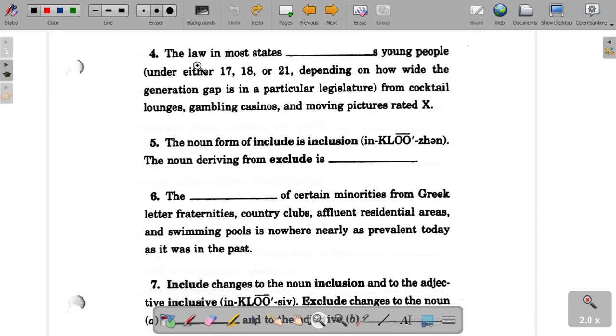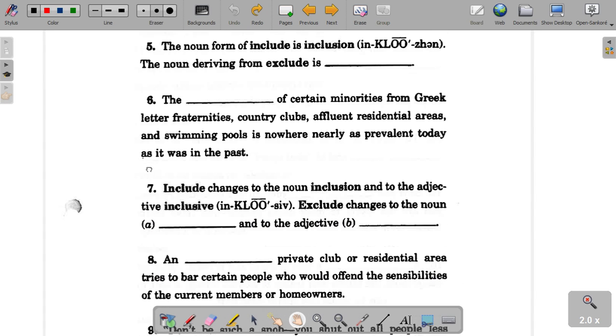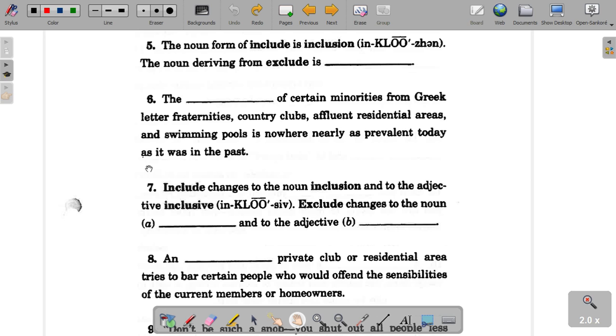So the law in most states excludes young people from different events and also voting. Probably the most exciting thing that can happen to you when you turn 18 is your ability to vote. That's pretty amazing. And of course, hopefully you guys will never smoke. That's the other thing that up until a couple weeks ago you could do when you turned 18. They just raised the smoking age up to 21, which I think is great because it will definitely lower the number of young people who smoke and affect the health of everyone in a positive way.